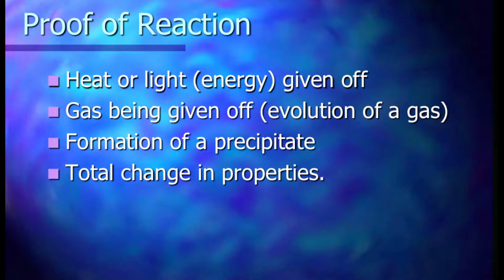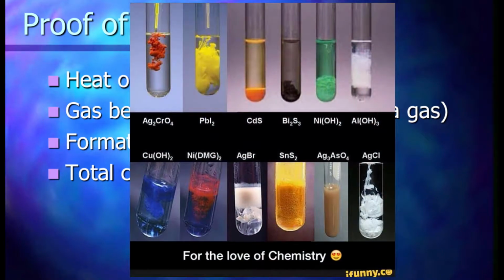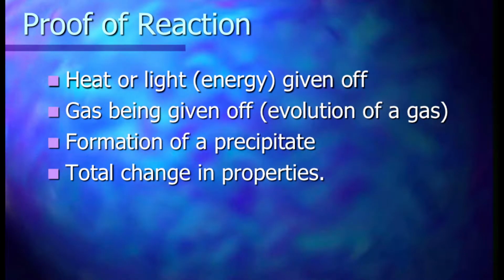The third one, a precipitate, is when you pour two solutions together, two things that could look like water. They could be colored solutions, but it's two totally dissolved things. And a precipitate is when a solid forms out of nowhere and it falls to the bottom. And typically you would know that because the solution gets really cloudy. You can't see through it anymore. You get these really big particles that fall to the bottom. That's what a precipitate is.